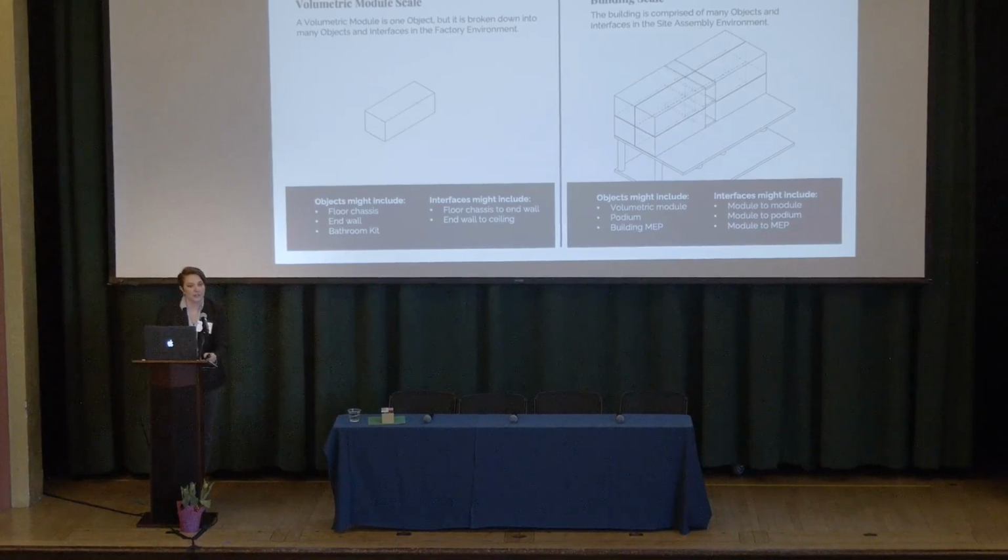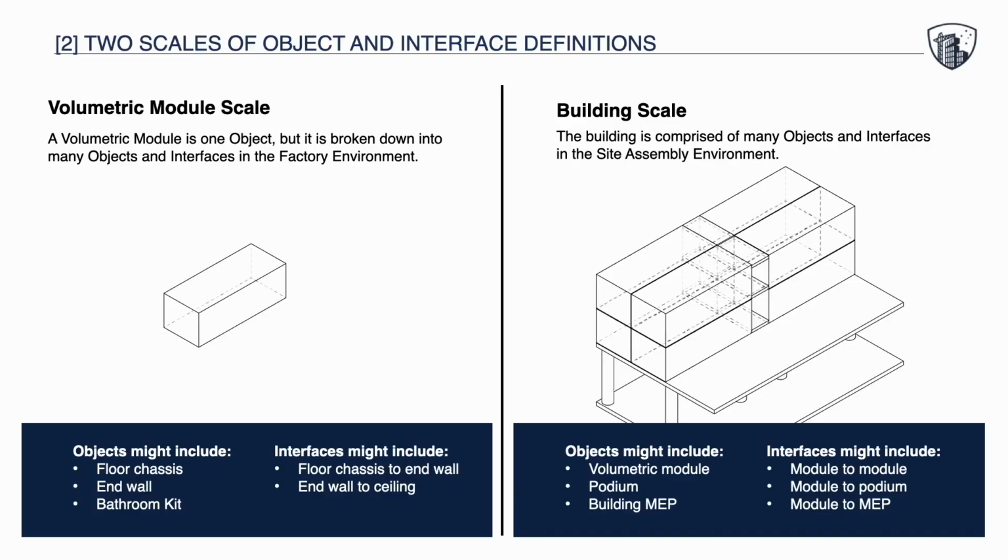There are 2 scales to our objects and interfaces. One scale in a volumetric system, this can be different depending on your system, is the volumetric module scale. This is the scale that happens in the factory. Then there's the scale that happens on the site. That's our building scale. A building is comprised of many objects and interfaces in the site assembly environment. Both of these scales have assembly in them.